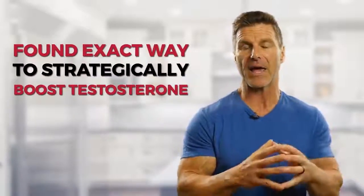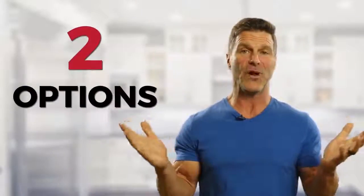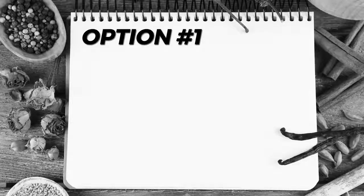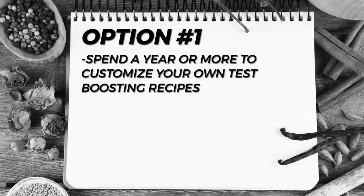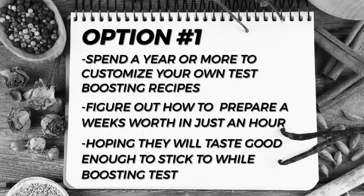Not to mention all the time it took to find the exact way to strategically boost your testosterone. So like all the men out there who've gotten into great shape, you have 2 options. Option 1, you can spend a year or more of your time to customize your own test boosting recipes and put them into phases of your own. That's fine. In addition, you can try to figure out how you can prepare a week's worth of meals in just an hour. And lastly, hoping these meals will taste good for you to stick to it and hoping that they'll boost your testosterone even a little bit.